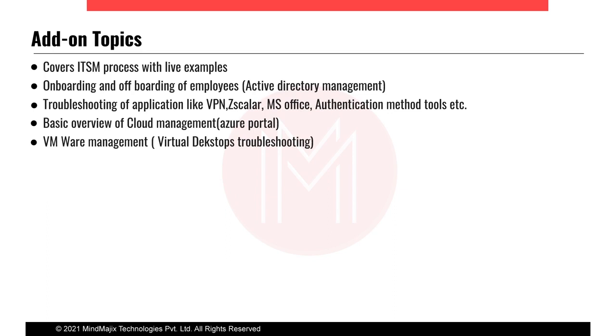And one more thing, cloud management. It's like the Azure portal. There you also have Azure Active Directory. One more thing I can say, it has a separate Active Directory. There are some users who opted for cloud management, and particular users will raise a request for cloud. There you need to create that.